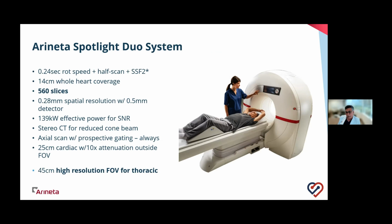And when you're going to do something like this, which is very unique to a practice, you want to make sure you have the highest quality scanner. So this is not a 64 or 128 slice CT scanner, which is barely able to get coronary evaluation. This is a 560 slice CT scanner, rapid single heartbeat coverage of the entire heart with a 45 centimeter high resolution field of view for both coronary and diagnostic thoracic. We also have an extension on this to do lower extremity arterial. So we have a state-of-the-art scanner added to our armamentarium.